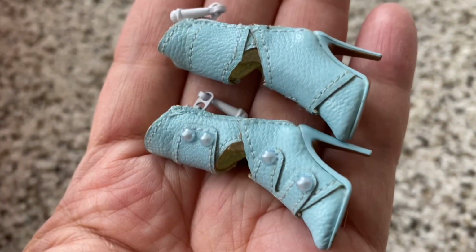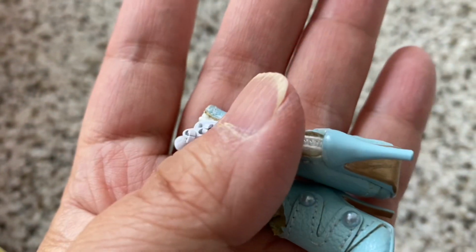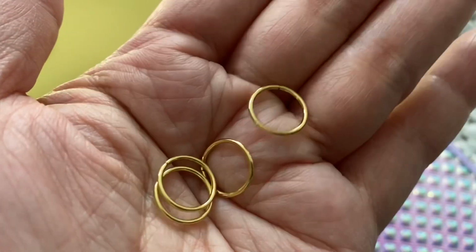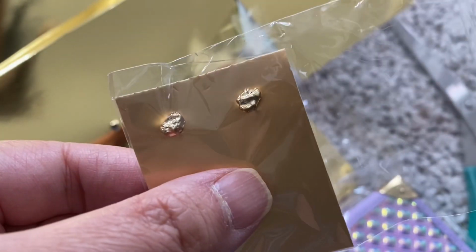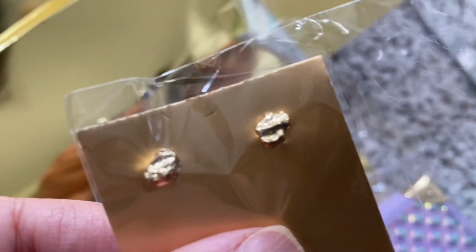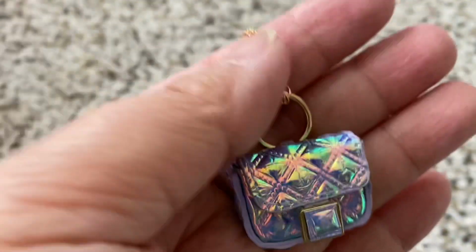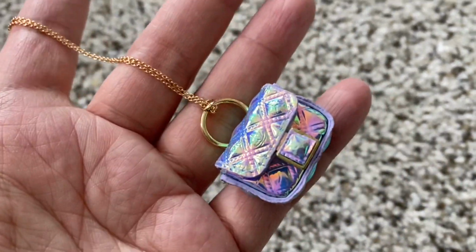I want to give you a close-up of her shoes. They are studded with pearls. They're light blue. They have heels and the zipper works. Here are her 4 gold bangles and her earrings. I can't quite make out what that design is. And here's her cute purse with a circular handle and a long chain attached.